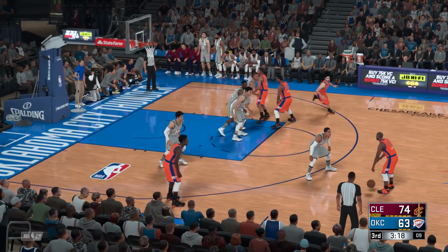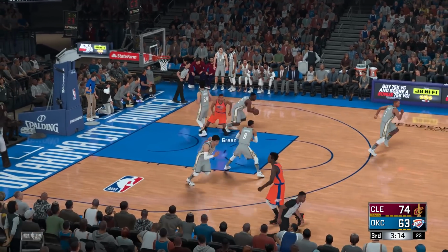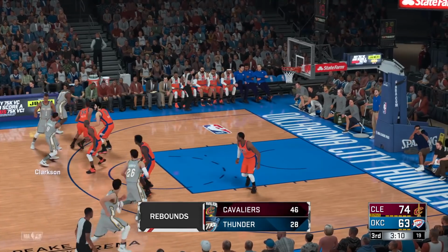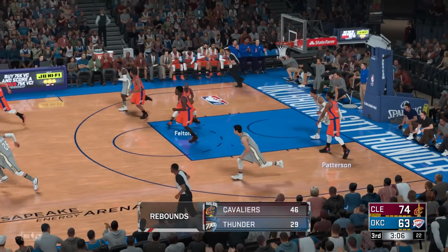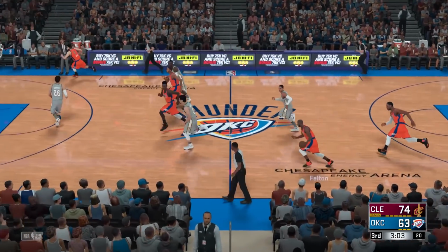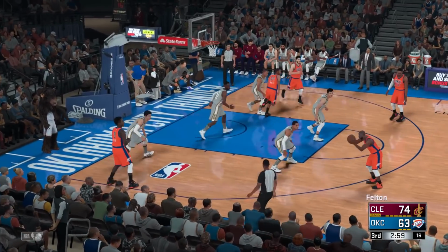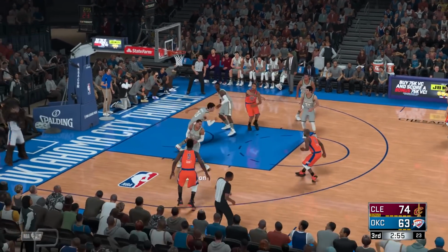Now Felton. Pass to Abrinas. No good from outside. Yeah, and they've shown effort and aggression in the paint, really right from the tip. Their rebounding edge right now, massive. Felton kicks to Grant. Back to Felton. Dishes to Patterson. And that one goes long.